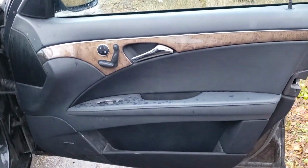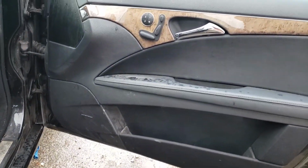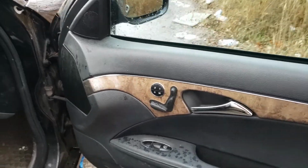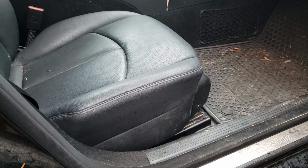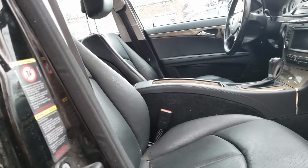There's the passenger side front. Door panel looks to be in good condition. Again, a bit dirty, but no major issues. Seats do seem to work as they should. A couple of scuff marks. Bit dirty, but the passenger seat is in good shape. No signs of wear and tear.